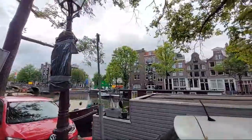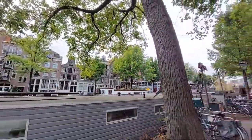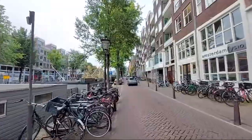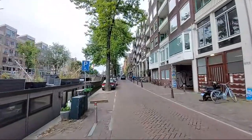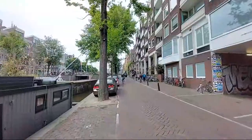Okie dokie. So this is still the Prinsen's Canal, I think. No, it's the Korte Prinsengracht. I'm talking rubbish. Okay, so we've left the Prinsen's Canal, and now we're on the short Prinsen's Canal. Nothing to do with the vertically challenged. It's just a shorter section of the canal.